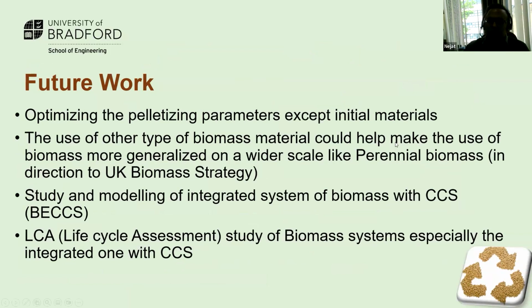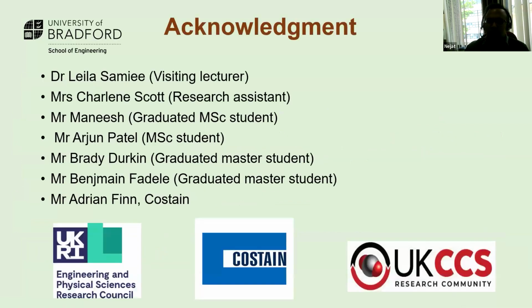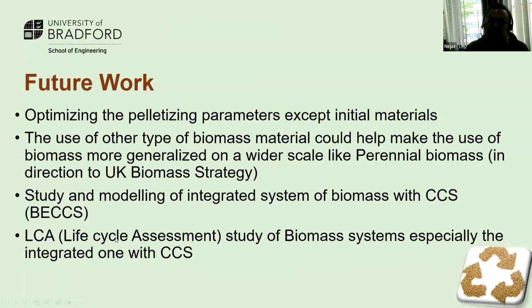Other types of biomass we are looking for, because especially in UK government, based on the UK strategy, perennial biomass has been mentioned. We are working through that because of the abundance of this kind of biomass. In the UK, we are trying to model and study an integrated system of biomass with CCS, and of course life cycle assessment.